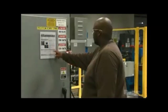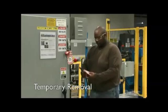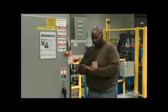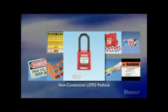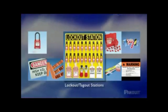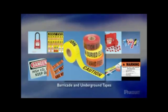If lockout or tagout devices must be temporarily removed for testing or positioning of the machine, the regular startup and shutdown procedures must be used to re-energize and de-energize the equipment or machinery. Lockout tagout is a key part of a complete and effective safety program. But do not forget about other components of a safety program, such as PPE or safety signage, for example.